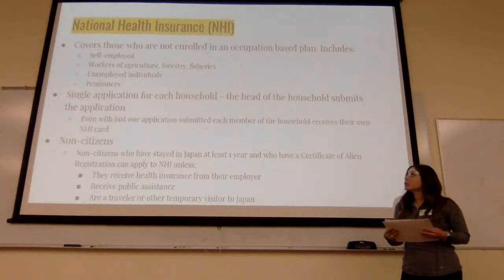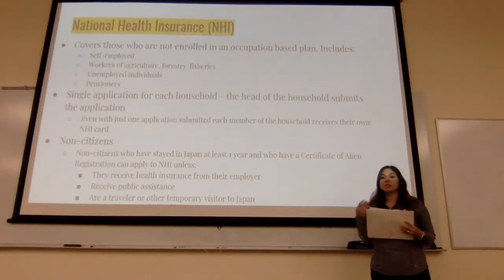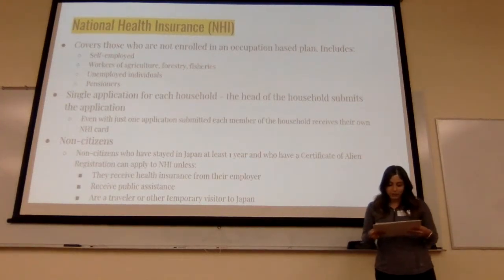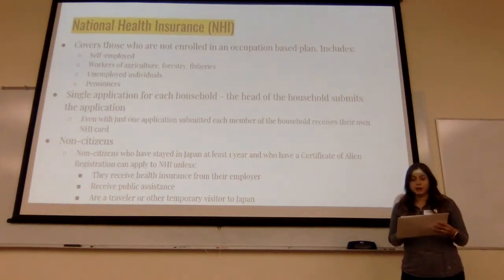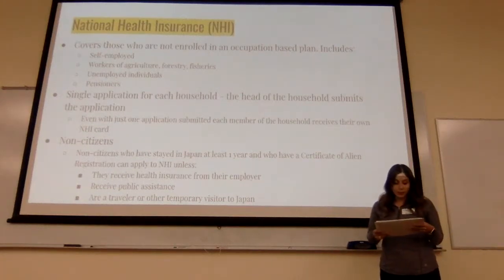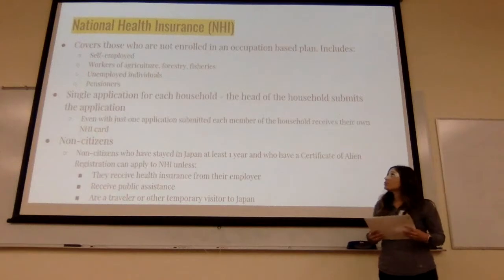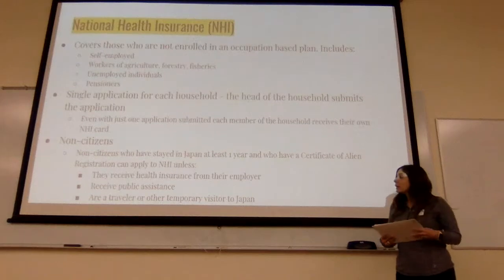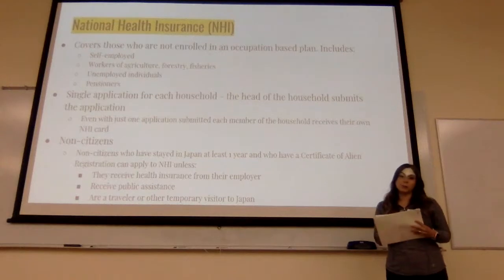The process for applying for this type of insurance is a single application for each household, which is submitted by the head of the household. Even with just one application submitted, each member of the household receives their own national health insurance card. For non-citizens in Japan, as long as they've been there for 1 year and have a certification of alien registration, they're allowed to apply to the National Health Insurance unless they've received health insurance under an occupation-based plan or received public assistance of any kind, or are a traveler or another temporary visitor to Japan.